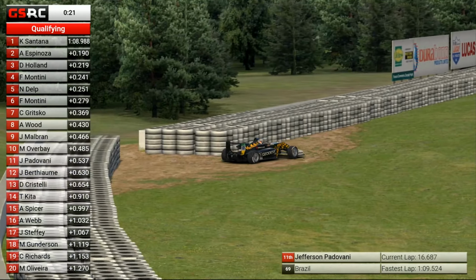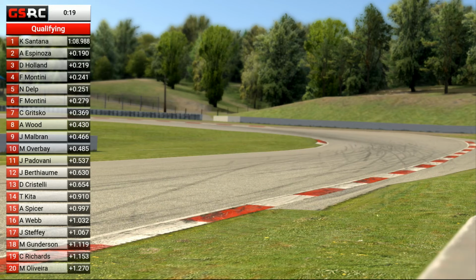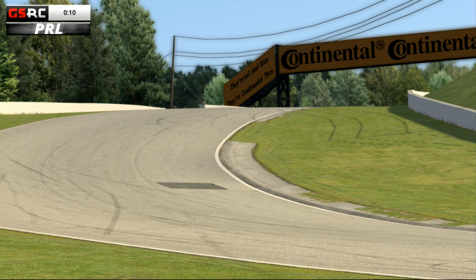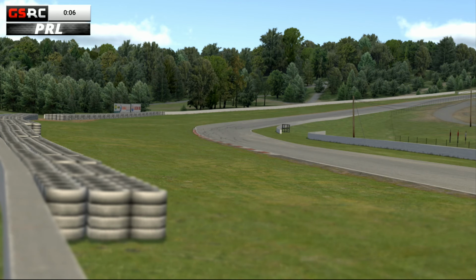Well, he's already taken a checkered flag. Yeah, right. He wasn't coming around. Yeah, so you're right. And he did set a faster time, but he only put himself up to 11th, just behind his teammate, Michael Overbay. I do not see anybody else out on track, so it is time to go to our starting grid.